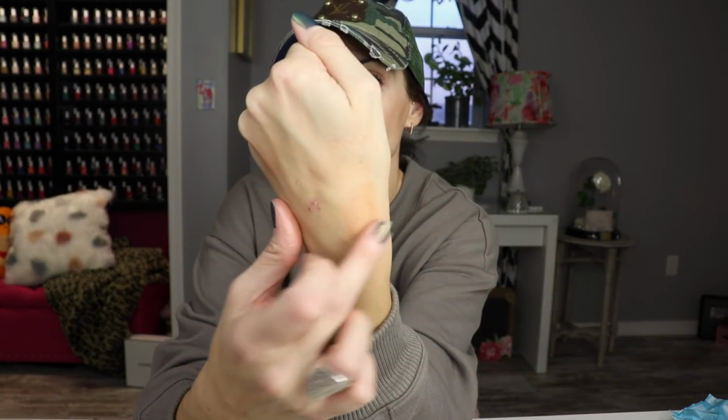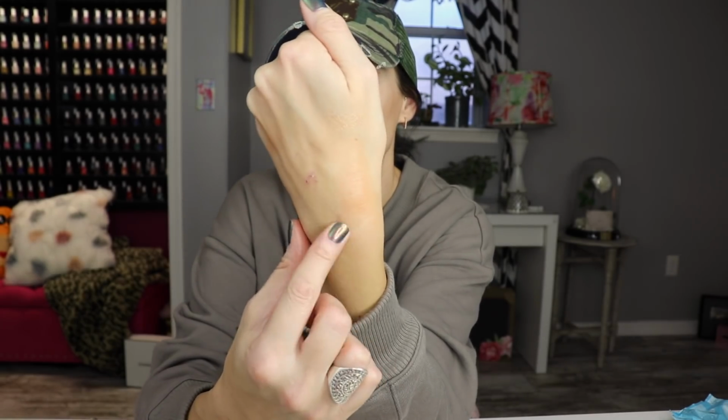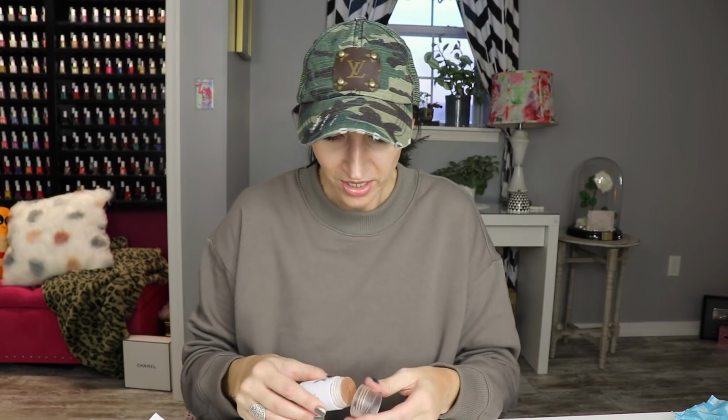The color is magical. I've never met a cream bronzer that I liked, really, in my life. And I love this one with all of my heart and soul. It's just so easy. Who am I to be loving all of these cream products? It's very not me. In 2020, I went from hating cream products to really, really loving them.